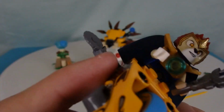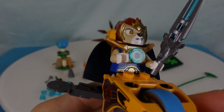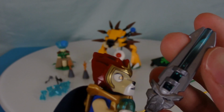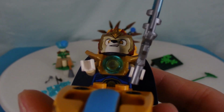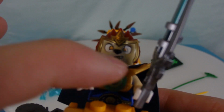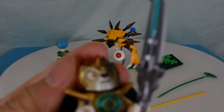And then we have the Laval figure, the main protagonist of the old Chima series, Prince of the Lions, with his royal sword, and it's got the lightsaber blade in the middle. Very nice piece and a very nice sword. You can see he's got the chi harness to put the chi in. He's got a blue cape, of course. He's kind of got a royal superhero thing going on.